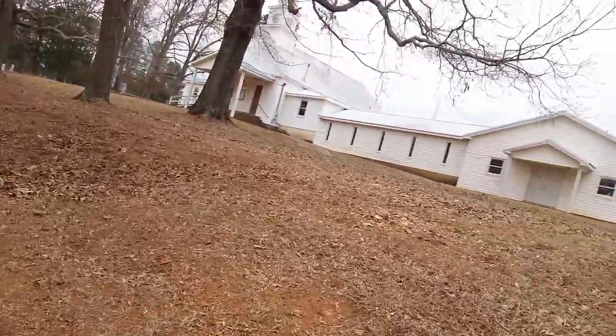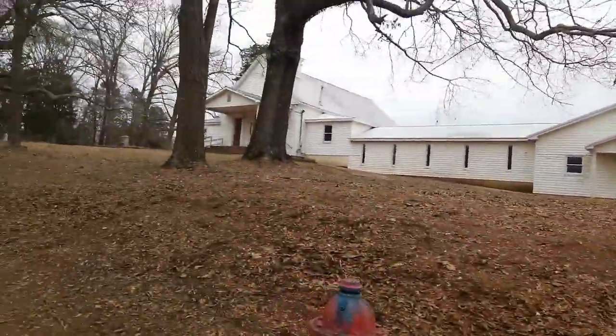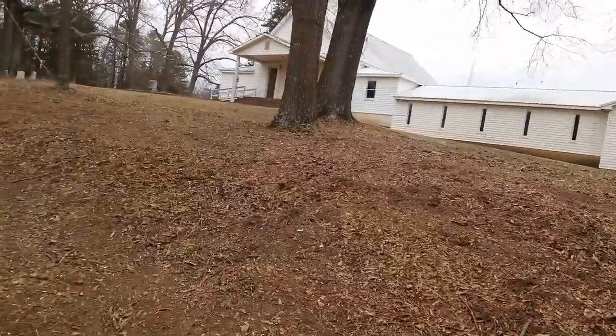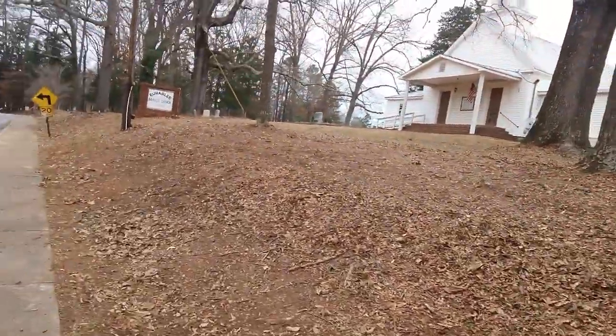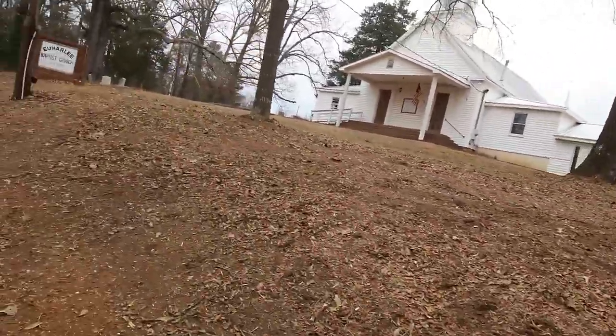I don't know, they might still use it. There's some playground in there. Playground. So they could. Possibility. If those walls right there could talk, you know?